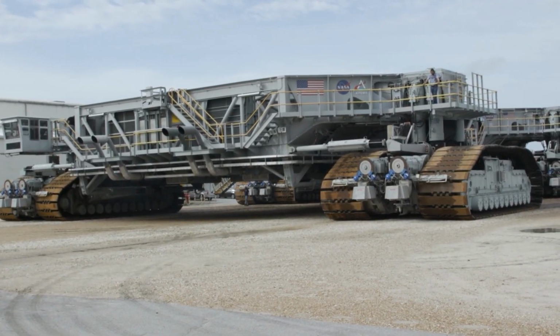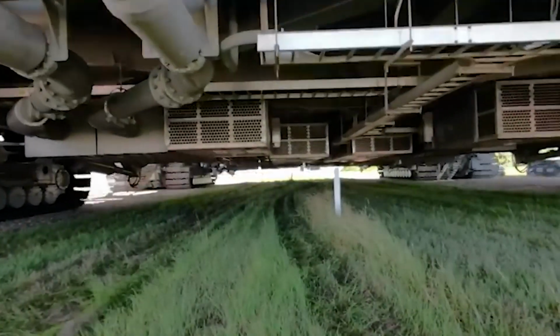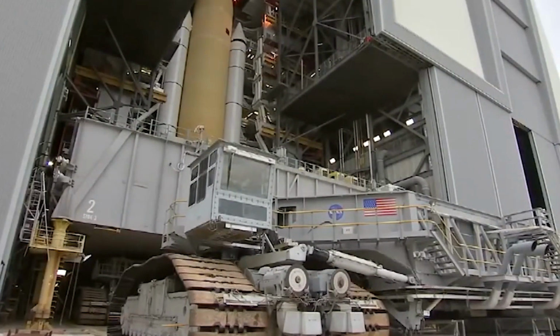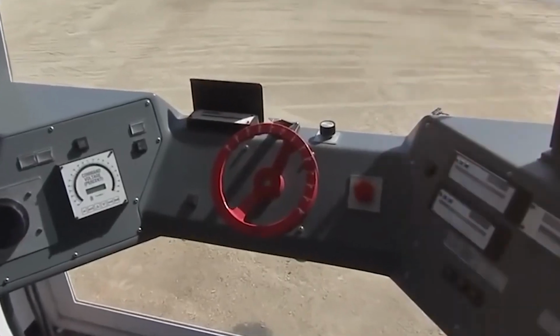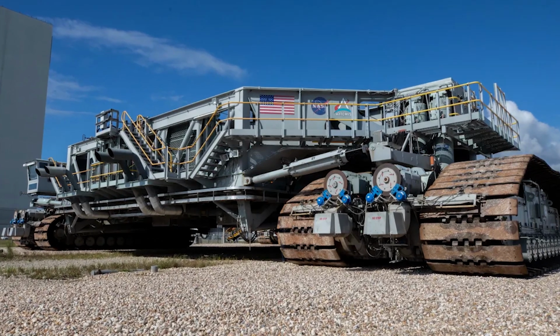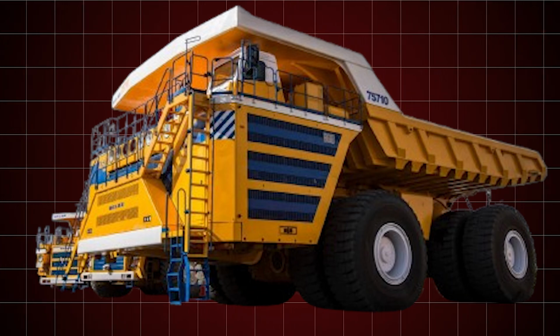And as for fuel efficiency, brace yourself. It burns 150 gallons per mile, which equals just 42 feet per gallon. Despite its dinosaur-like pace, the crawler is a technological marvel. It uses a leveling system to keep rockets perfectly upright, even on inclines. And it runs on 2,700 horsepower diesel engines that drive massive generators. But now we shift gears from crawling to hauling.